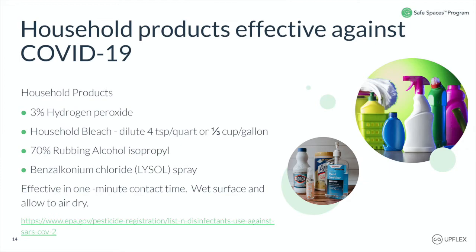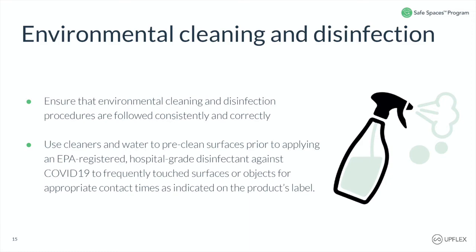70% rubbing alcohol is also effective, as is Lysol sprays. All these products have 1 minute contact times, the surface wetted and then left to dry. You don't want to wipe off the disinfecting products when they're wet like you do dusting because they won't have time to effectively kill the virus.